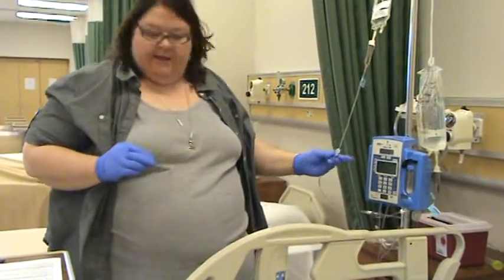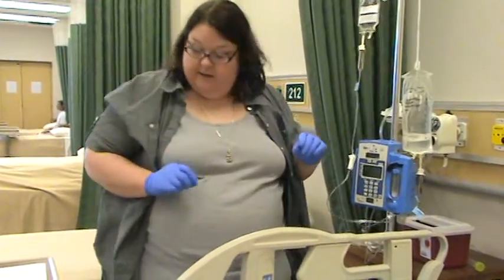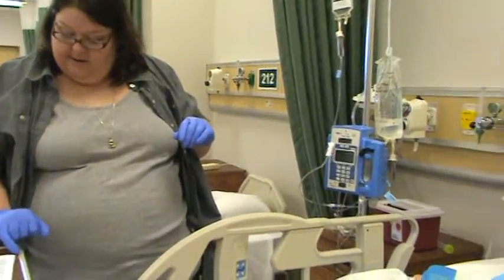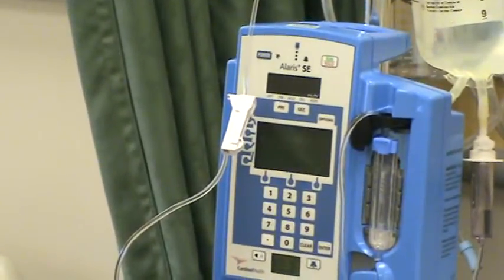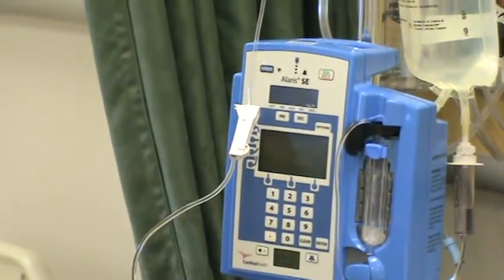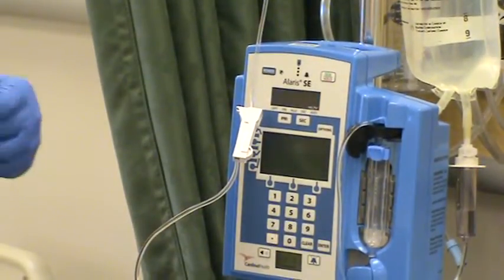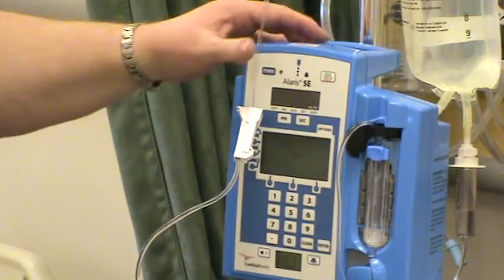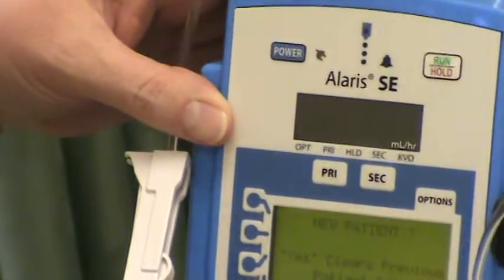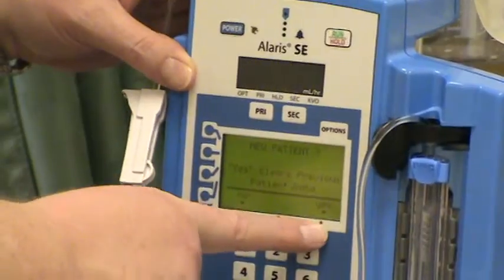Okay, so that's up. My secondary primary bag is lowered. Okay, so ready to take the gloves off. Let me pick up that little piece of trash. All right, so I'm gonna turn my pump on. And clear. Yes, clears data.